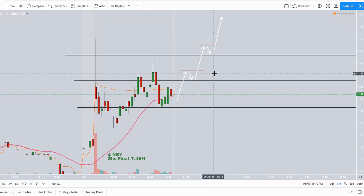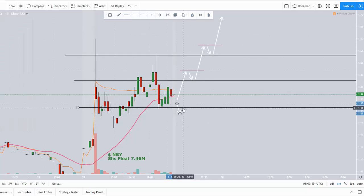There's not much of a short play on this one. Of course, I would always watch out for us breaking below this 1.32 zone. And just like up here, we want to watch for that retest. Right here, we want to watch off this retest of 1.32, just so we know we're not going back like that. Because if we do see this get rejected off here, that gives us confirmation that we are moving lower.